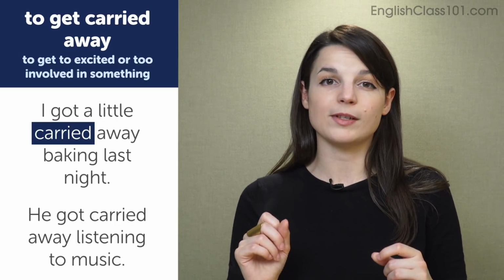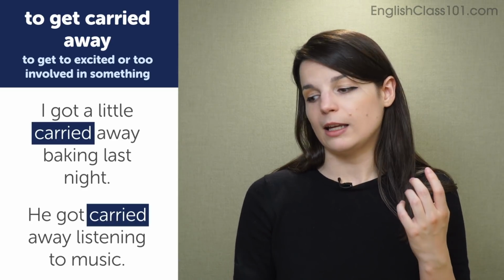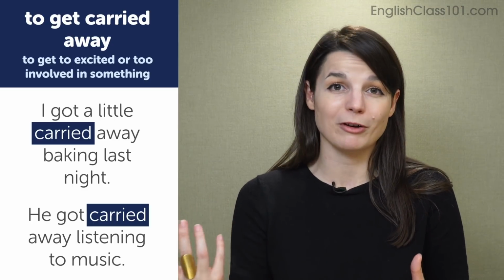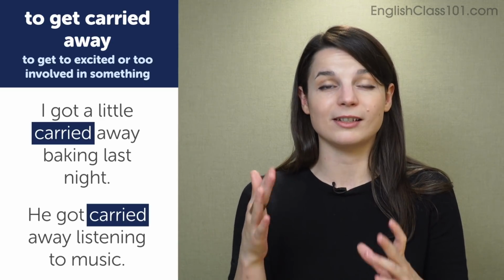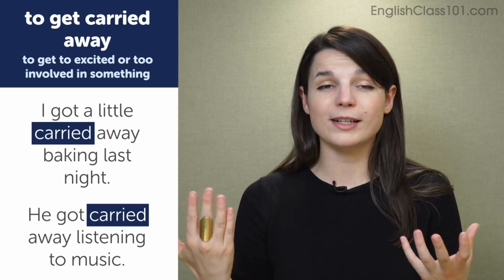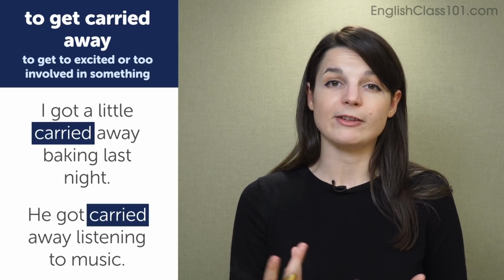In the second example sentence, he got carried away listening to music. It maybe means he spent too much time listening to music. Maybe he forgot to do his homework, or he forgot to go to work, or he was late for work or something. Because he was carried away, he was so interested in listening to music, he forgot something, or he did too much of it, in other words. So this generally just means that you're too excited about something or too involved in something. So it can have a positive meaning.